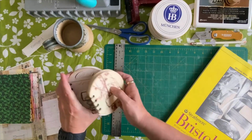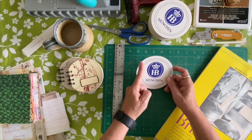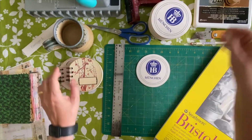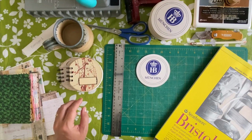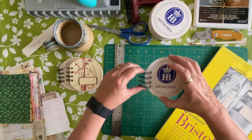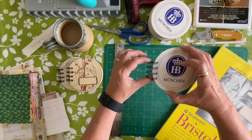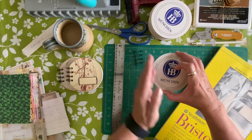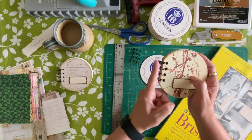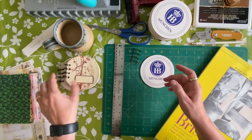So all I've done is taken these little coasters and I've cut a little bit off the end of one side to flatten it. When I attach these little rings, I just found they would be jutting out a little bit too much. If I put the holes there, then it would be too close to the edge. It just didn't look right. I tried one without cutting it off. So all I'm doing is cutting off about 1/8 of an inch off of one side of the coaster.